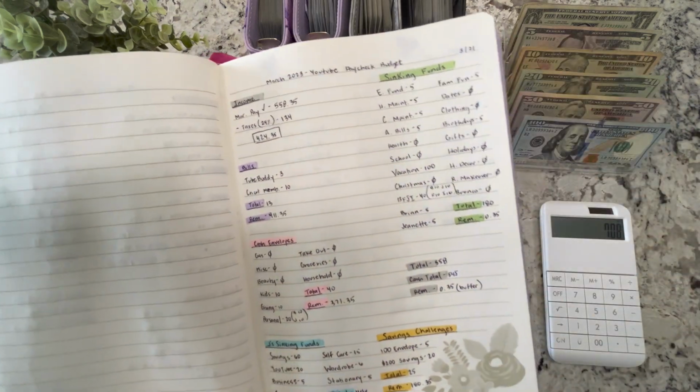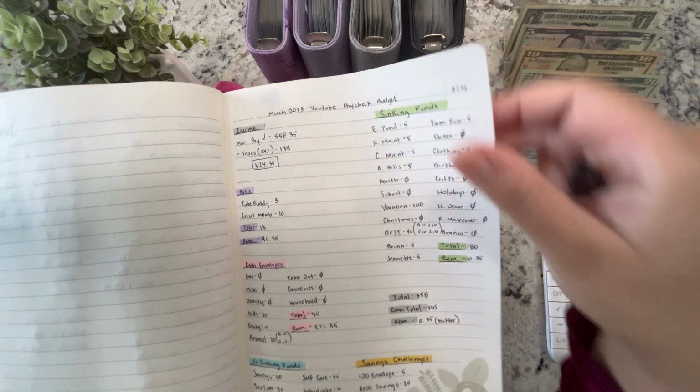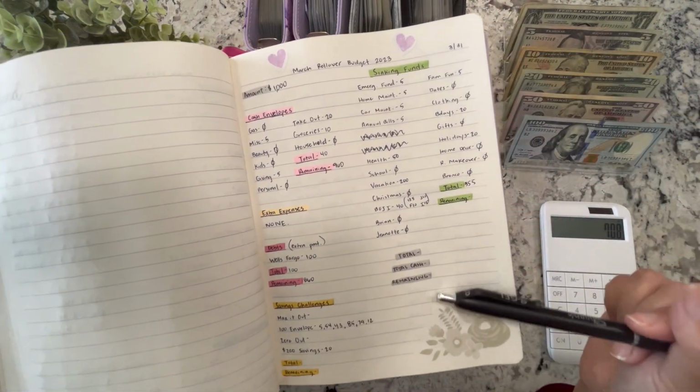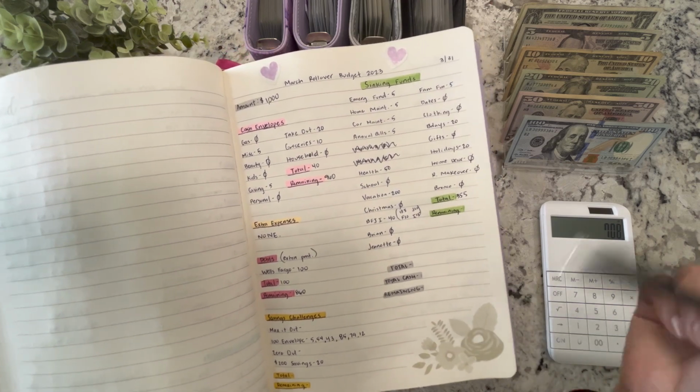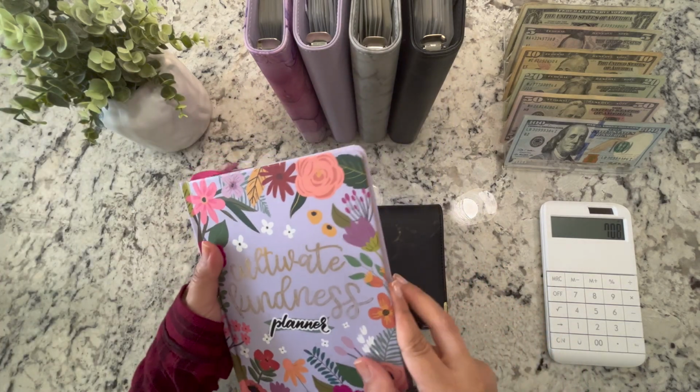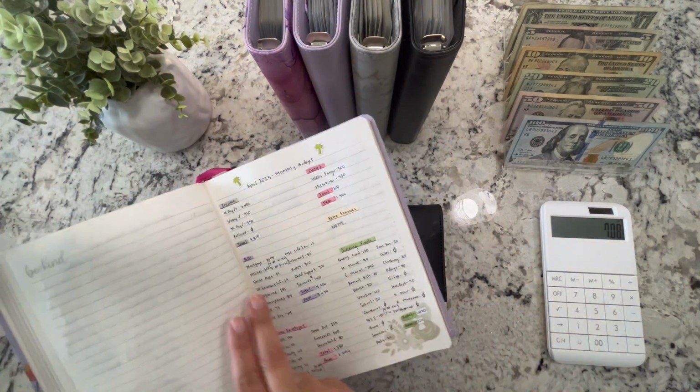And I already do have the bonus. Oh no, this is YouTube. I already do have the March rollover budget, so it's pretty much already done, and I will have a video coming out sometime in the next few days for this budget. But we still have $1,000 to allocate. Why did I just close that if I'm still gonna need it?